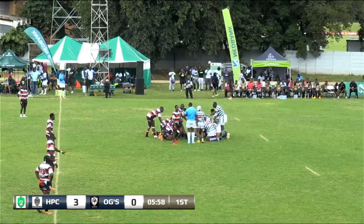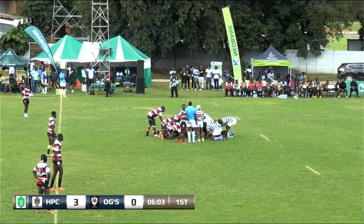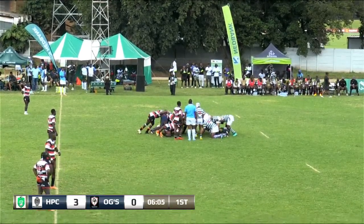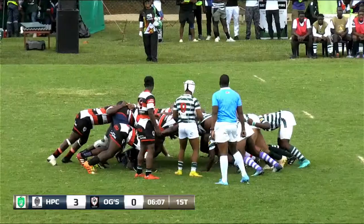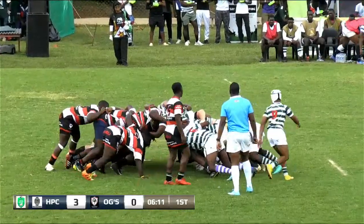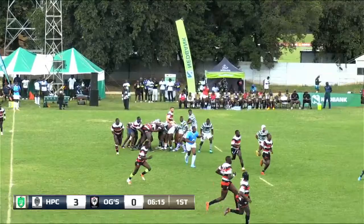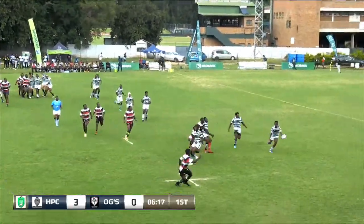Yeah, and looking at the scrum, I think both packs are quite well balanced. OG's very dominant yesterday against the Pitbulls, scoring quite a few tries. I think those are valuable points in how the trophy is going to pan out here. So I think in this game and the next game, whoever gets the most tries will probably win it.